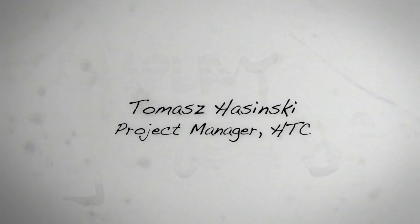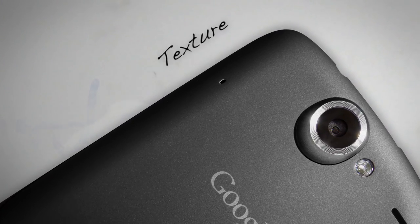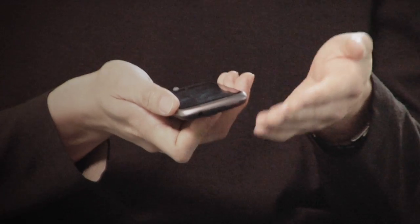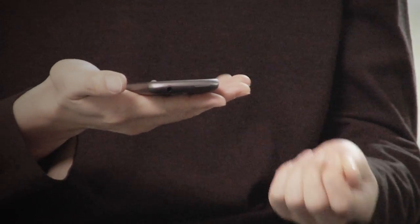A lot of what ends up defining the personality of the phone is the CMF. The final finish we ended up using is called Soft Touch, because it has this almost suede-like feel. It sits very comfortably in your hand, but has just enough grip.